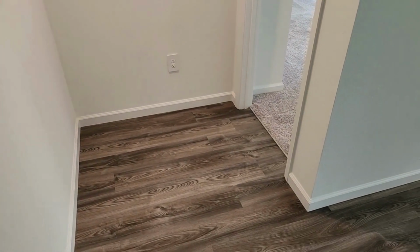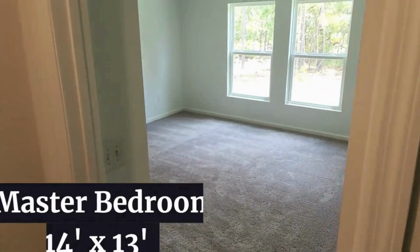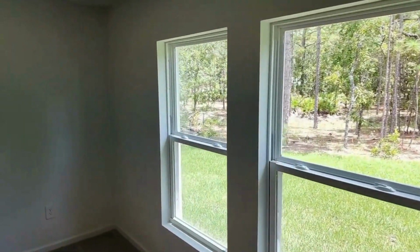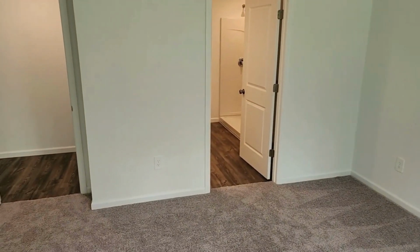Living room here, we're going to pan to the left. This will be to the left of the door. There is this little alcove. You can put a little cute decorative table here if you'd like, shoe cabinet, whatever you'd like. Also, this is the master. We have carpet and 2 windows here. That way the carpet, everybody likes that on their feet when they're sleeping.